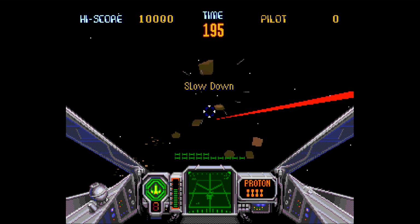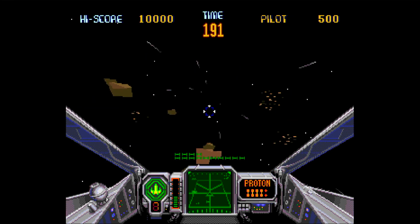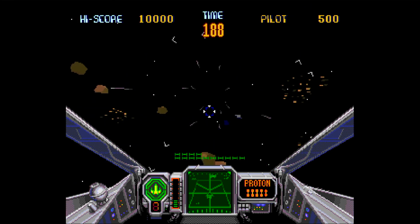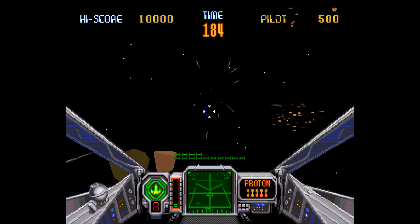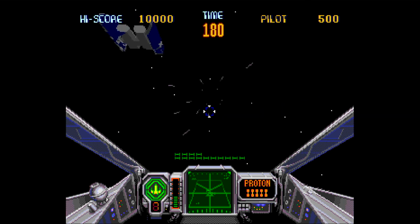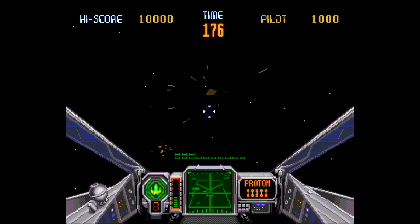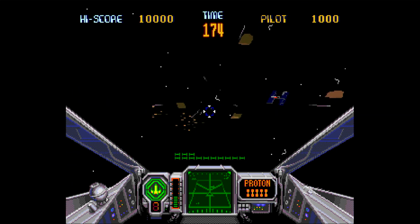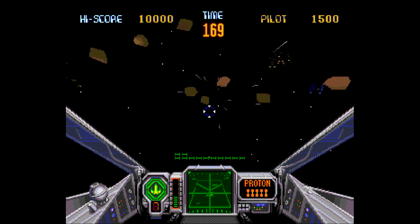So, oh, there's my top here. So slow. Come on. Bye bye, TIE Fighter. Slow down. Slow your roll. There we go. Let them come right past me, because that's what they do. There's the bomber. Boom. Bye bye, bomber. This is one of the fun games. This is definitely worth playing.